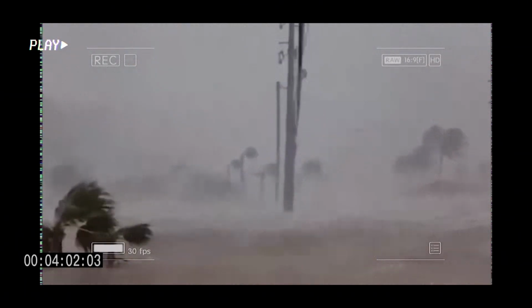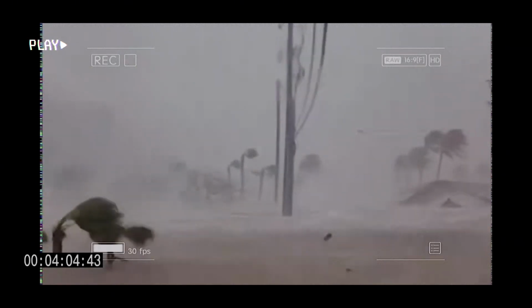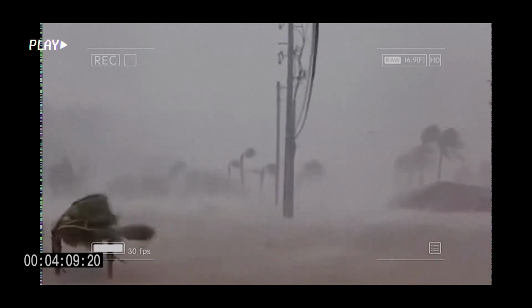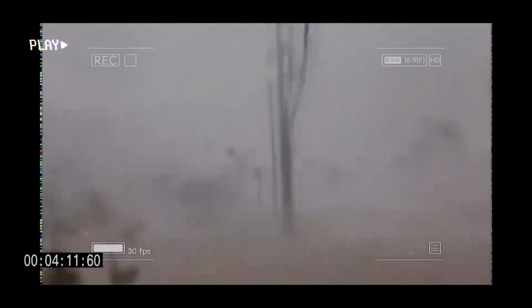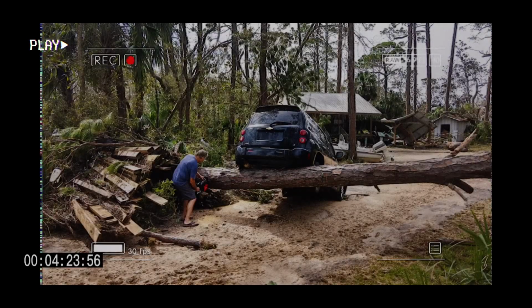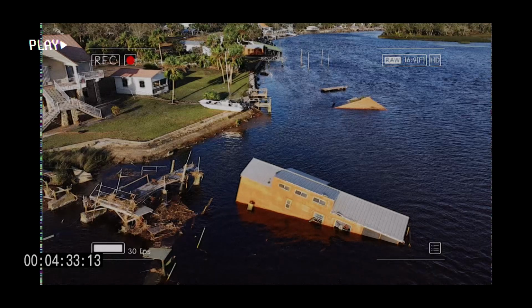As we look closer at Central Florida, the flooding caused by the storm's heavy rains continues to challenge residents and first responders alike. The combination of storm surges and relentless rainfall has created perilous conditions, particularly in areas such as Tampa Bay and Fort Myers. The rainfall has been staggering. Some regions have recorded nearly 16 inches of rain in just one night. Such extreme weather events underscore the importance of having effective drainage systems and preparedness plans in place.